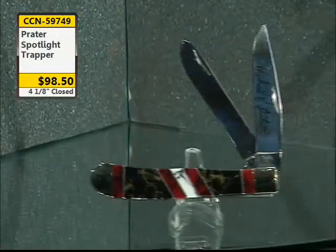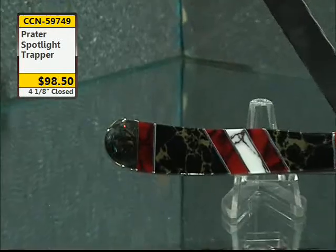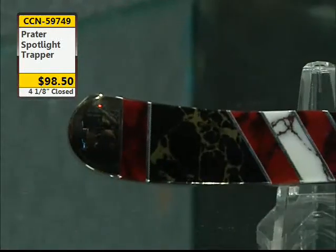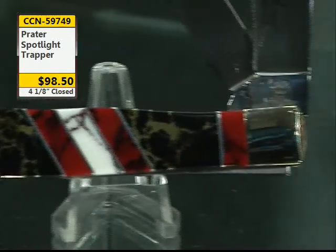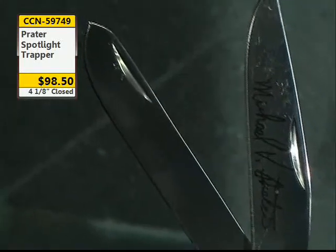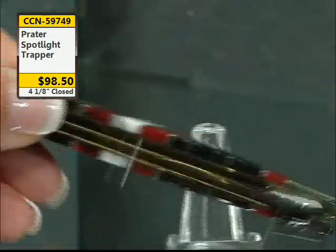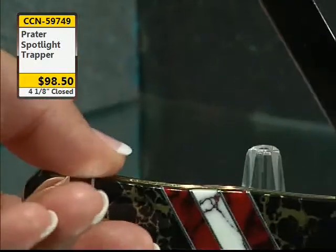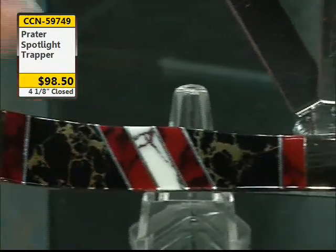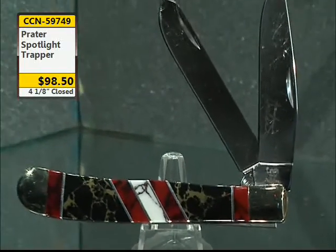Okay. Yes. This is another Prater Spotlight Trapper. Boy, that is beautiful. I can tell, wild horse jasper, black and gold matrix, and it looks like the red turquoise. It was called Blood Red Turquoise. Okay, good. I'm getting good on these exotic handles. That's right. Here's the reverse side. It's identical. Now, is that a hen and rooster trapper frame? Yes, and Buzz, these were $149.95. Wow. $98.50. You bet.